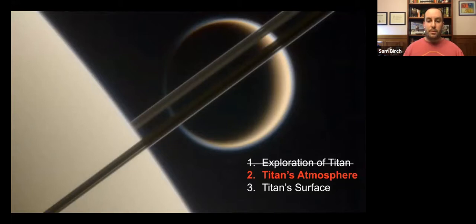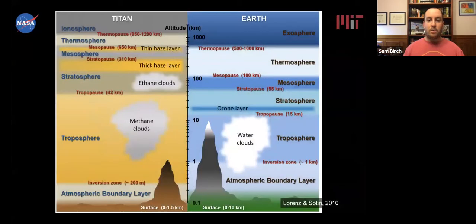So what about its atmosphere? Comparing Earth on the right and Titan on the left, this is a nice graphic from Ralph Lorenz and Christophe Sautin. You can see on Earth, we have big, tall mountains about 10 kilometers, compared to Titan, which is quite flat for most of it. Your highest mountain is about 2 kilometers tall.